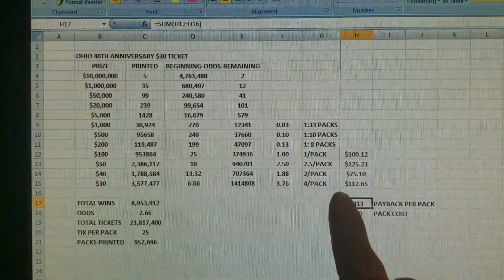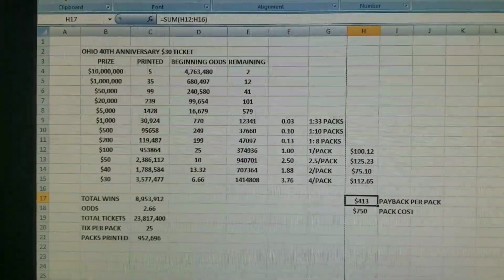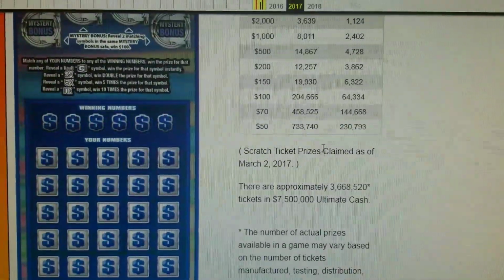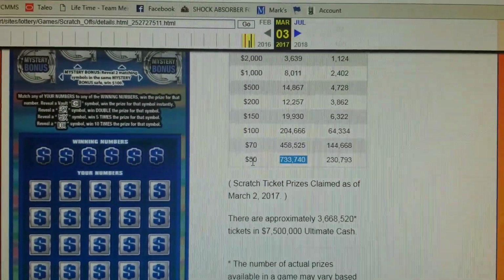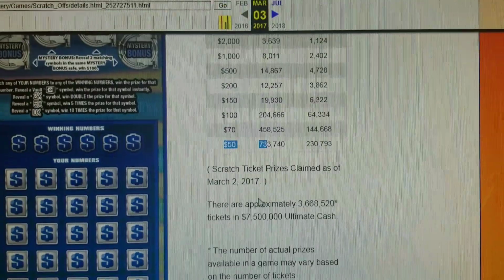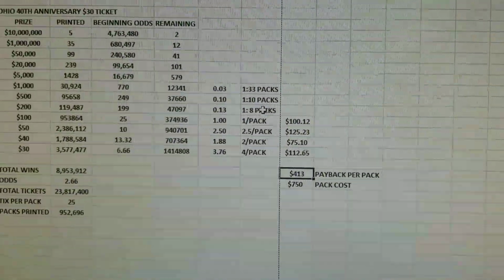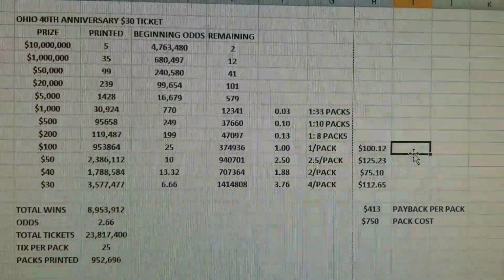Now, this is how Texas does it, okay? They don't do it 4, 2, 2.5. If you look at the Texas website right here, it tells you guaranteed total prize amount, $360. That's because however many per pack, even if it's decimals, they multiply. If there's 5.5 per pack, they'll say there's $275 in $50 winners, and they add it all up, until you get to a point where it's 1 in 8 packs, 1 in less than 1 per pack. They don't usually include that, but that's the other useful information you get out of this.